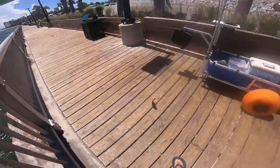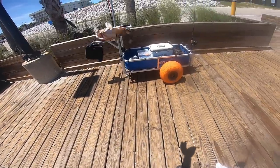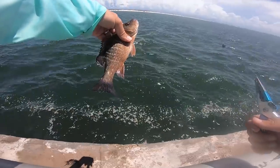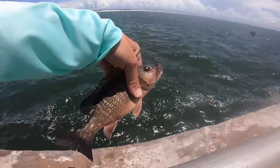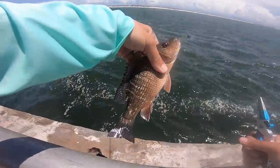Hey, finally, he is tiny, but that is a mangrove snapper. Tiny little mangrove snapper, such a pretty fish. First fish of the day. Had to work really hard for this fish, so I'm proud of it.